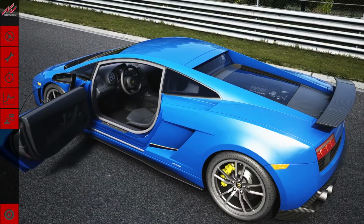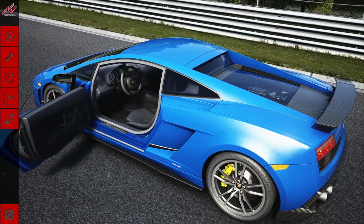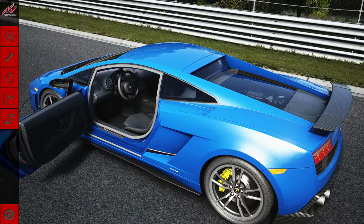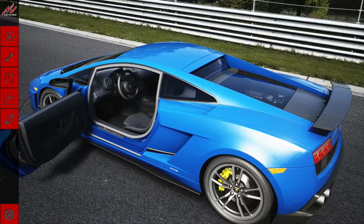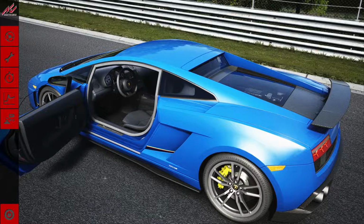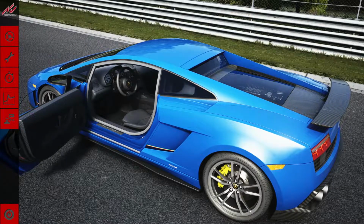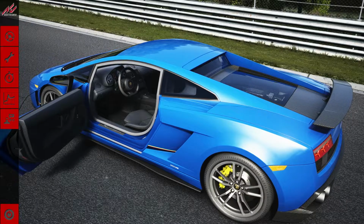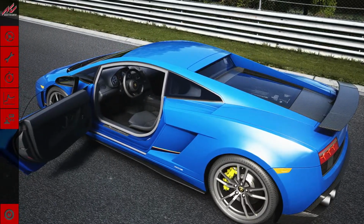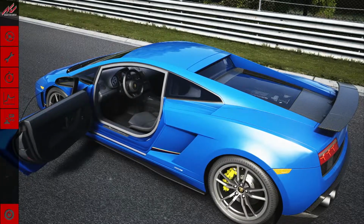Thank you very much for joining me in today's video, and this is the Lamborghini Gallardo LP570-4 Superleggera. This is the predecessor to the Lamborghini Huracan. I think probably the predecessor to the Performante. Maybe, I'm not entirely sure, but the model is indeed the predecessor. So this is Lamborghini's lightweight sports car, supercar.